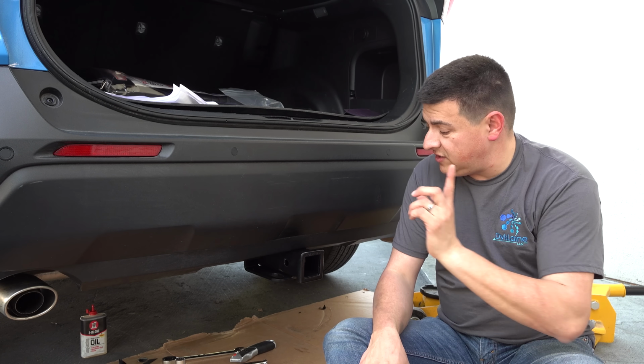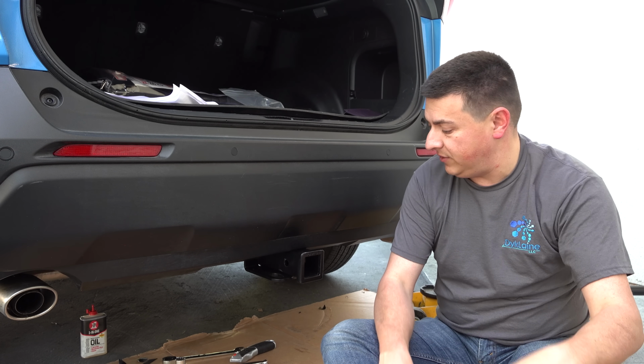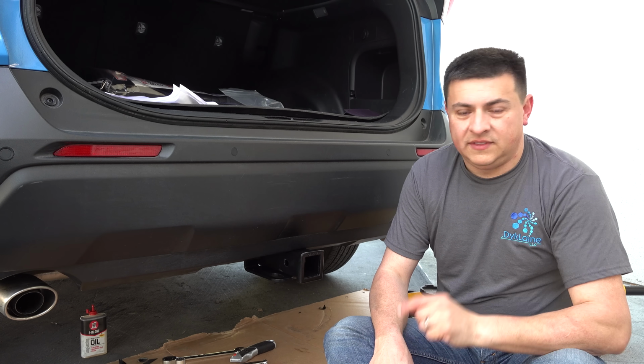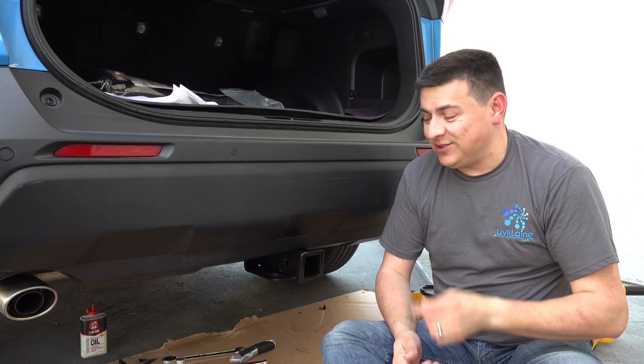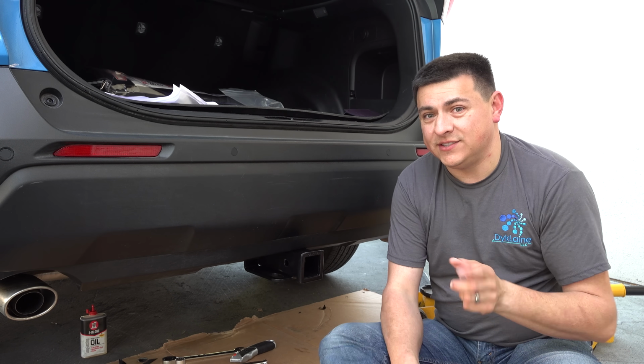And there you have it, ladies and gentlemen, one 2-inch receiver installed right there on our 2019 RAV4 Hybrid. Now this model again is rated for 1,750 pounds of towing ability. The key thing to know about that at the moment is that unfortunately all of my trailers are too heavy, even if they're completely empty, to be towed behind this RAV4 at the moment.